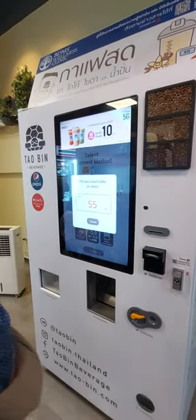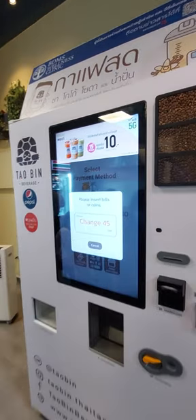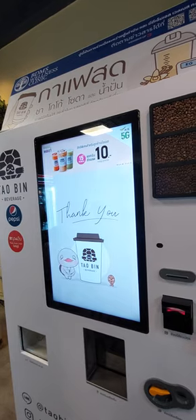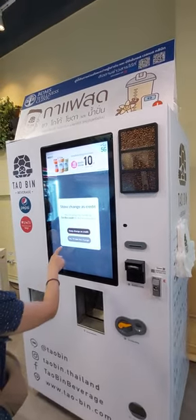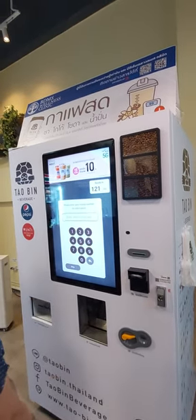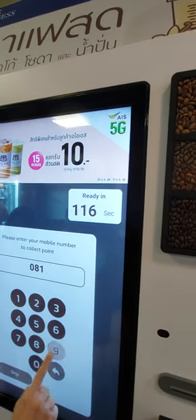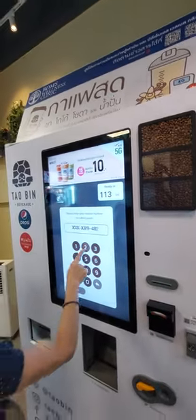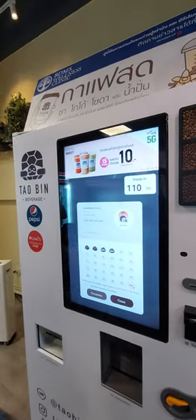55 baht. How much is 55 baht? About 1 pound. Something, and a little more maybe. Not much. Okay, you've got the option there. Skip that. Seconds in which your drink is going to be made. The number is just in case you want to collect points.